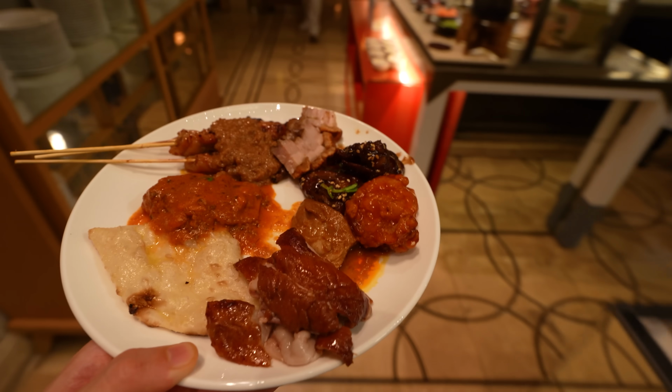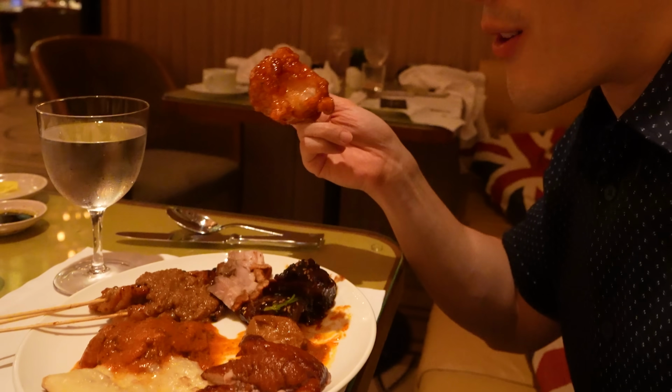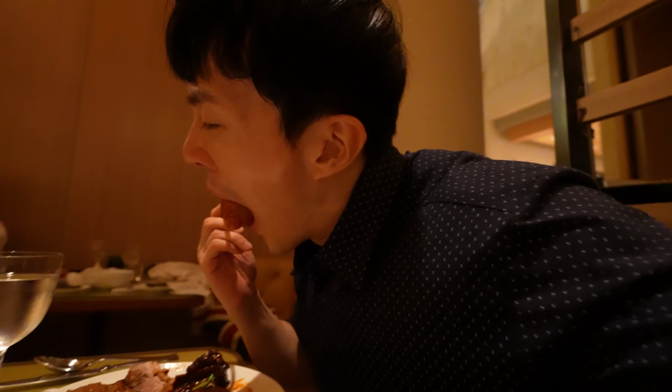Yes, this is what I'm talking about. This is Asia. All right, let's have some of that fried prawn. Wow, that's a fat shrimp. It's all in the head. Your mind has to be stronger than your allergies. Come on. Please don't die.